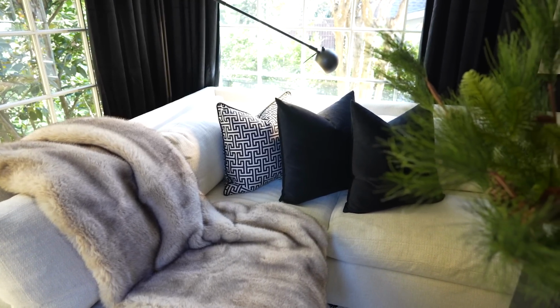This is our hangout room. It's the coziest room in our entire house. So I want the pillows to be something we can actually lay on. So those beautiful velvet pillows are from Amazon, and they are super affordable. They're even like $10 a piece. I mean, they're outrageous. I buy the inserts off of Amazon as well, and it's just so easy to just relax in the space.